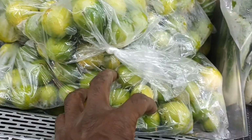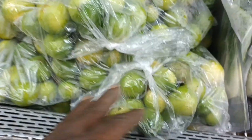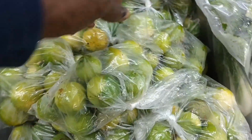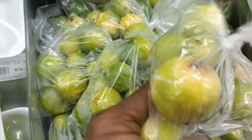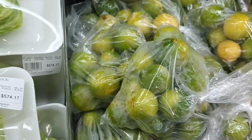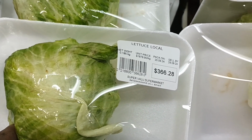All right, so the lime, they're the real lime now. They're expensive, you know, but you see the thing, they're not priced. So the cashier, you have to go and find out. I'm sure it's one of them bags there that's probably about $500 and something, because lime usually be expensive in Jamaica. See them? Lettuce. Expensive, man.